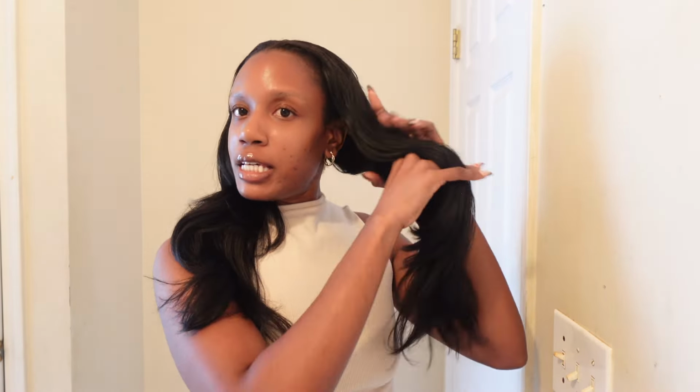First, I just go ahead and part my hair right down the middle, so I have an even amount of hair on both sides. And then what I do is I start in the back because I find that to be the easiest.